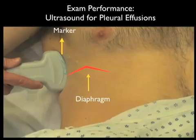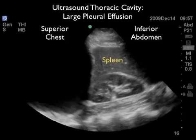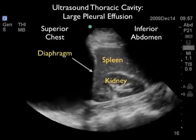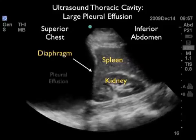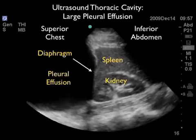We can angle the probe above the diaphragm to look for a dark or anechoic collection of fluid consistent with a pleural effusion. This is the ultrasound image that corresponds to the chest x-ray from the patient as we discussed in the beginning of the module. We have the probe positioned across the patient's left side of the chest, coming in with the probe marker towards the patient's head. We can see here superior towards the left and inferior towards the right.